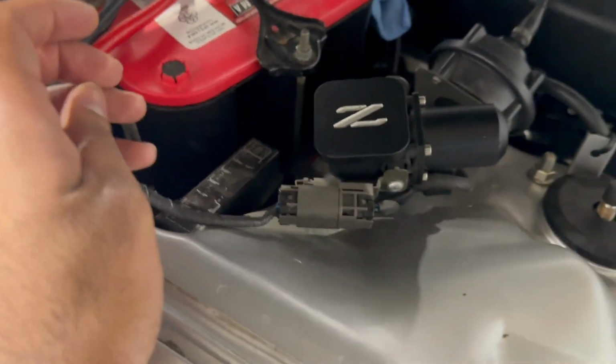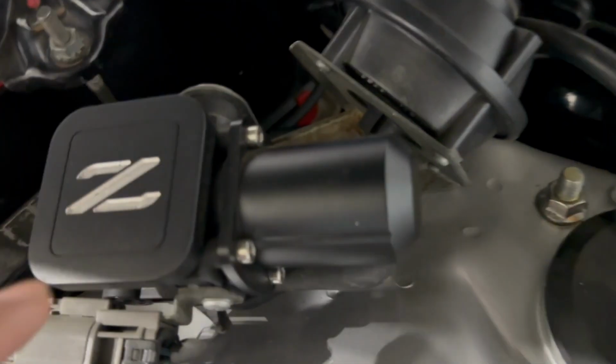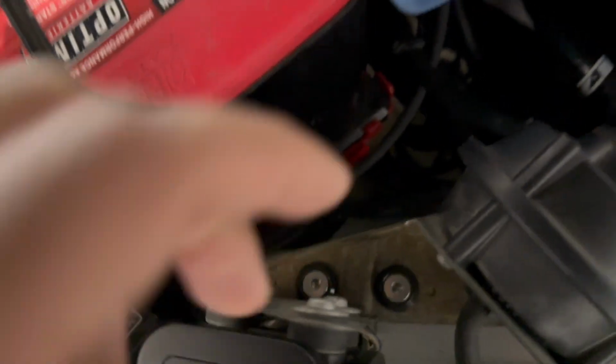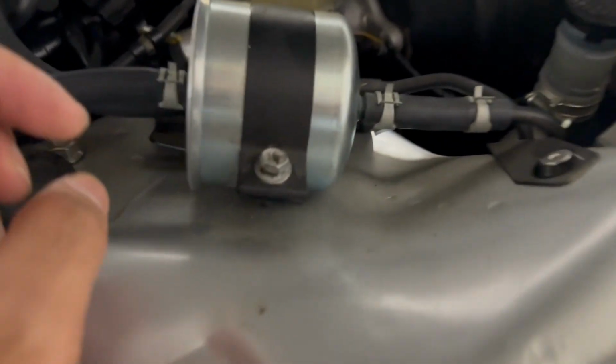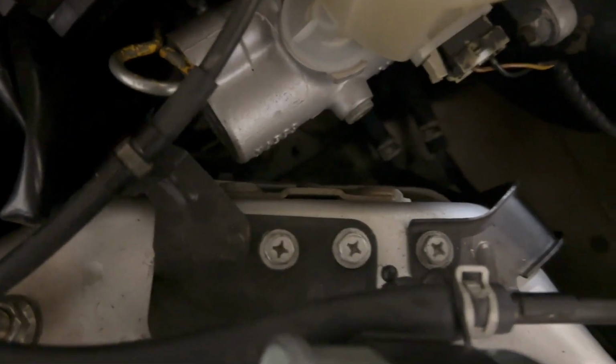It goes underneath where your cruise control is, those 2 bolts. You attach it there. And on the driver's side, one bracket goes right here and then it goes over here where those 3 bolts are. All right, so first things first, I'm gonna take those 2 bolts off and get this bracket off.